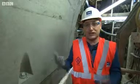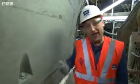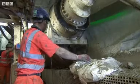At the moment, we're just south of Paddington on our way to Hyde Park and then Bond Street. The machines run non-stop to reduce any movement in the tunnels that could cause subsidence. So far on the surface, Crossrail says there's been hardly any movement at all, just 1 centimetre.